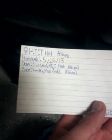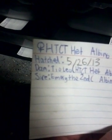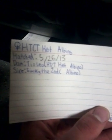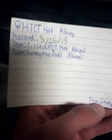Next up is a female who honestly looks like her mother. She's a hypotangerine caretail het albino. Pos, she's got to be around 66, either 66 or 50, I believe. Or actually, I mean, either 100% het albino or 66. But hypotangerine caretail het albino. Hatched 5/26/2013. Same pairing.